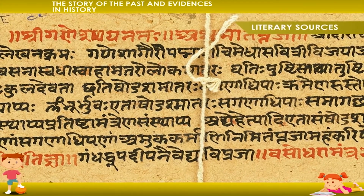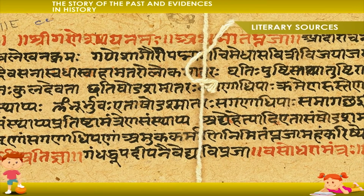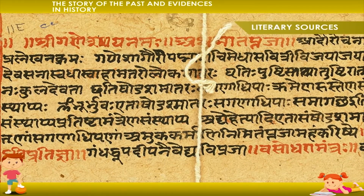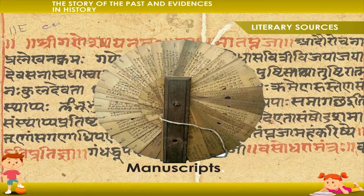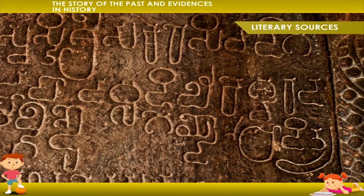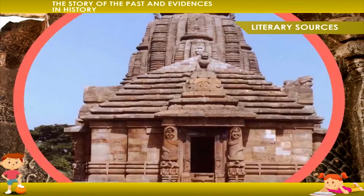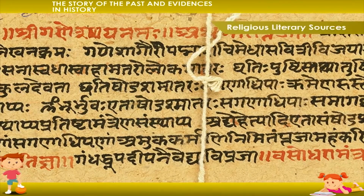Literary sources. Literary sources are the information sources which are made to create a report or a writing assignment. They include the handwritten records of the past in the form of books and manuscripts. These scripts were written on barks of birch trees and palm leaves. Literary sources are of 2 types: religious sources and secular sources.